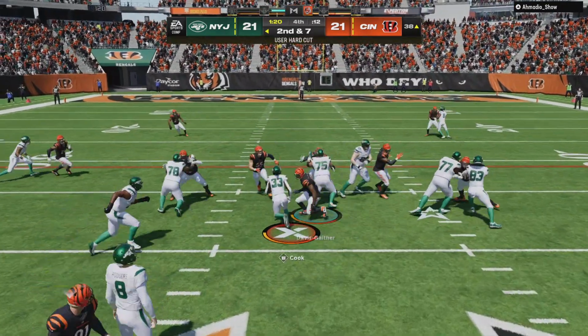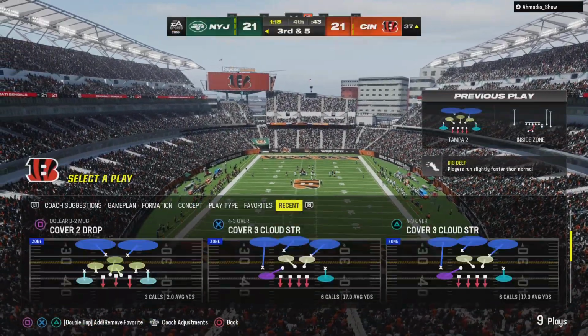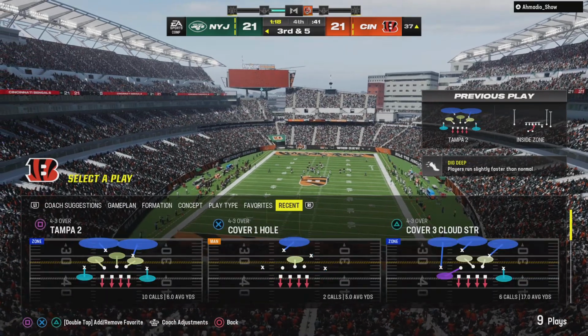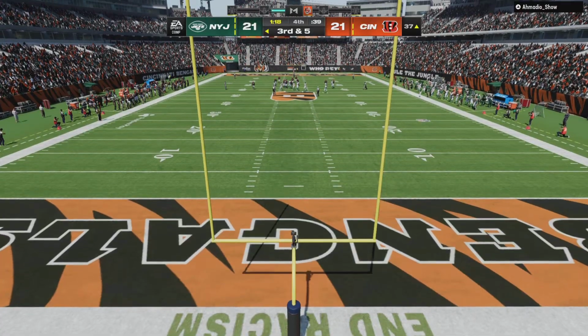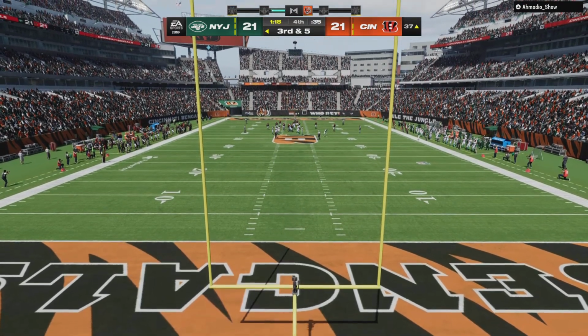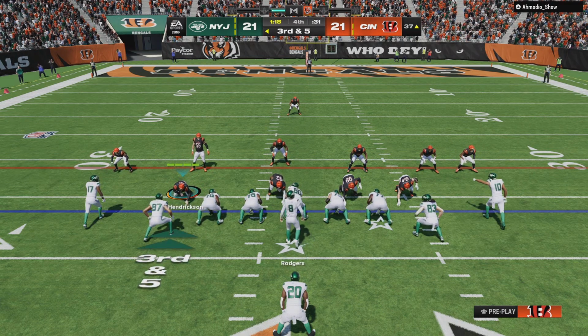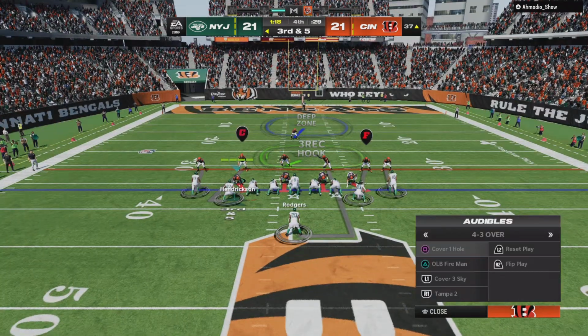They'll try the middle with Cook. And a short gain there down to the 37-yard line. Now the Bengals going to use the first of their timeouts as they'll head to the sideline and talk over what to do next. Well, this crowd doing their best to make a lot of racket. It's 3rd and 5.